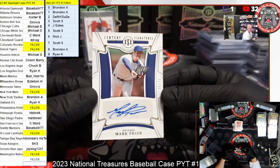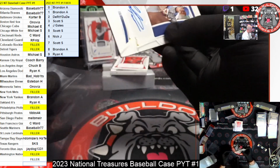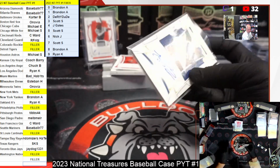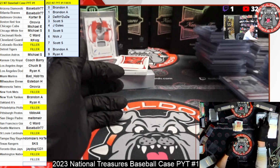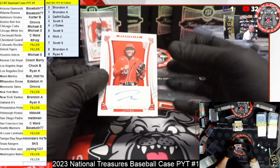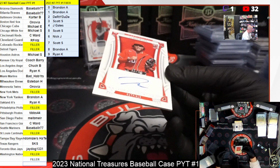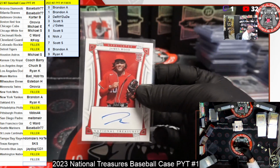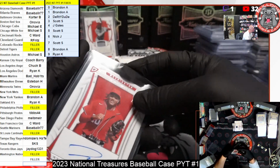For the Cubs, Michael E's on the Cubs. That's a Mark Pryor. James Wood, the Nats. Fillers hit here. 95 of 99. That's going to the 5 spot in the filler. That's you, Scott. It's a nice James Wood.